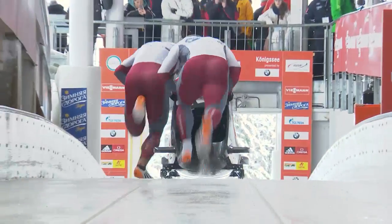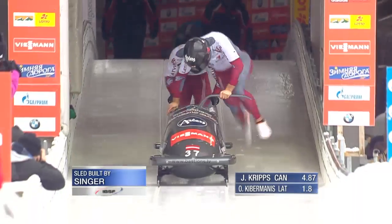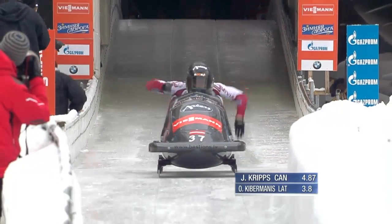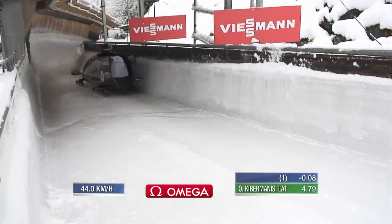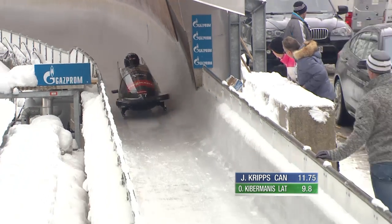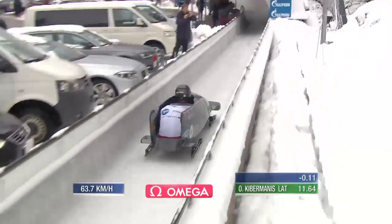So his technique is not really good, the way he's running. You can see he's really bent over the sled. But he's still very, look at that. Yeah, 479 ties the start record. Unbelievable. Very strong.